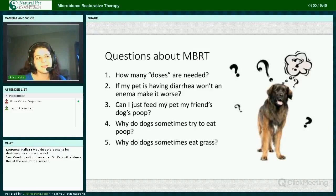And this other question I thought was interesting. Why do dogs sometimes eat grass? While nobody truly has the answer to this, my theory is they do it because their stomach is upset and the grass has a buffering antacid type effect. Some dogs will actually vomit a few minutes after eating grass. In fact, my dog does that occasionally.